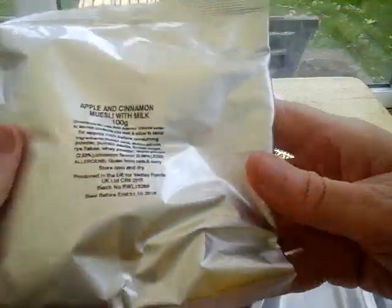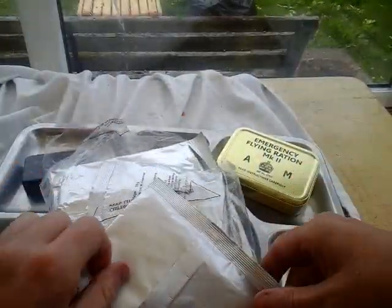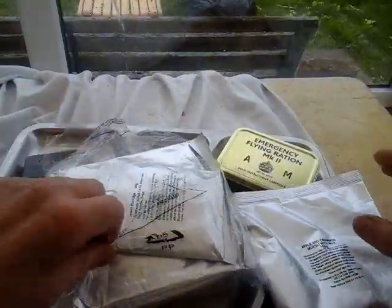What have we got? Apple cinnamon muesli with milk, 100 grams. Excellent. These are past their sell-by date apparently, but as we all know, these rations keep for about 5 years before they go bad, or maybe sometimes longer. Yeah, October 2018 they ran out. Awesome. Well, that one ran out anyway. Let's see what else we got here.